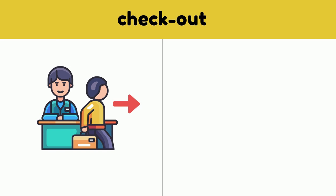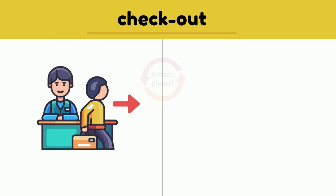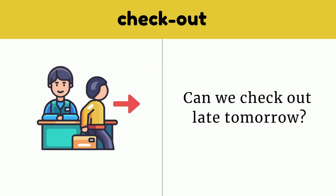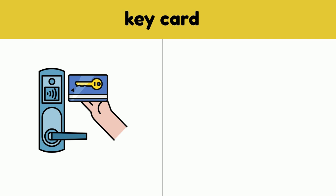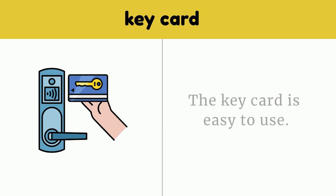Check-out. Can we check out late tomorrow? Key card. The key card is easy to use.